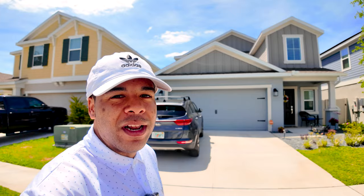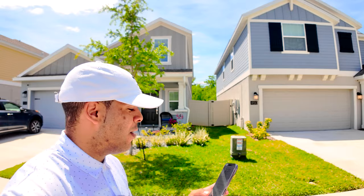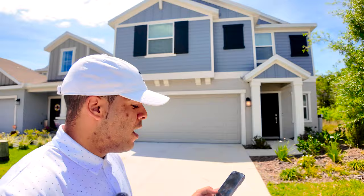And while we're on this subject, I'm gonna go ahead and tell you guys a little bit about the price points that we're looking at here. So you do have four different builders going on here at one time right now. And those four different builders are Landsea Homes, which is one of my favorite. You have DR Horton.